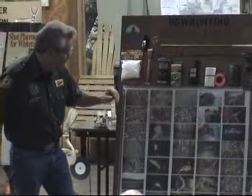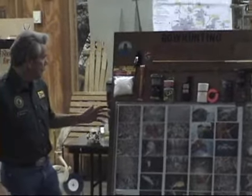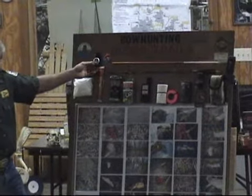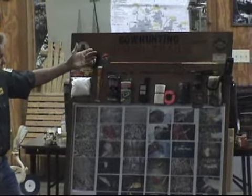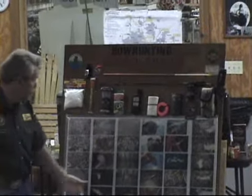Every one of these deer are retrieved and every one of them had a story. But you gotta be prepared. You need to have a watch, so you know how long to wait. You need to have a compass, so you know which direction you're going and where the deer went.